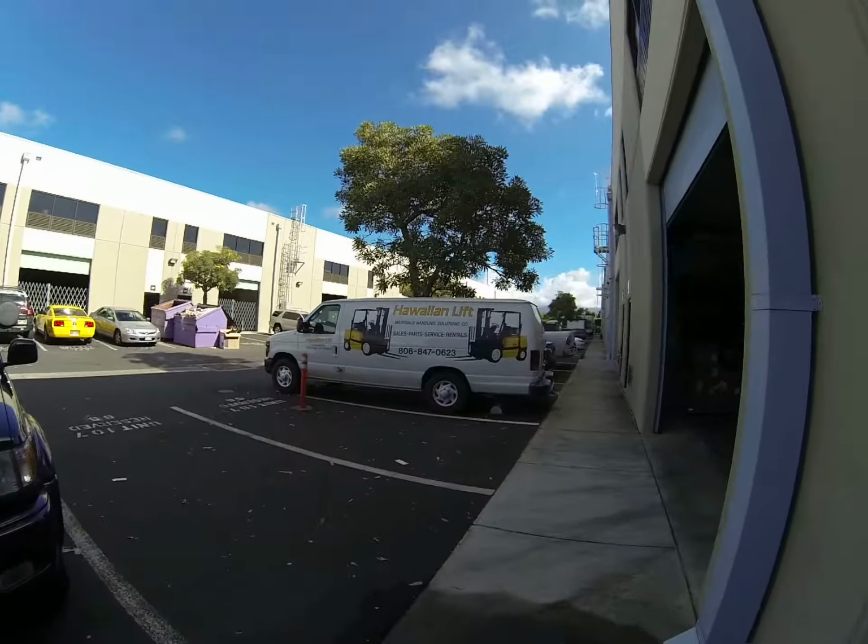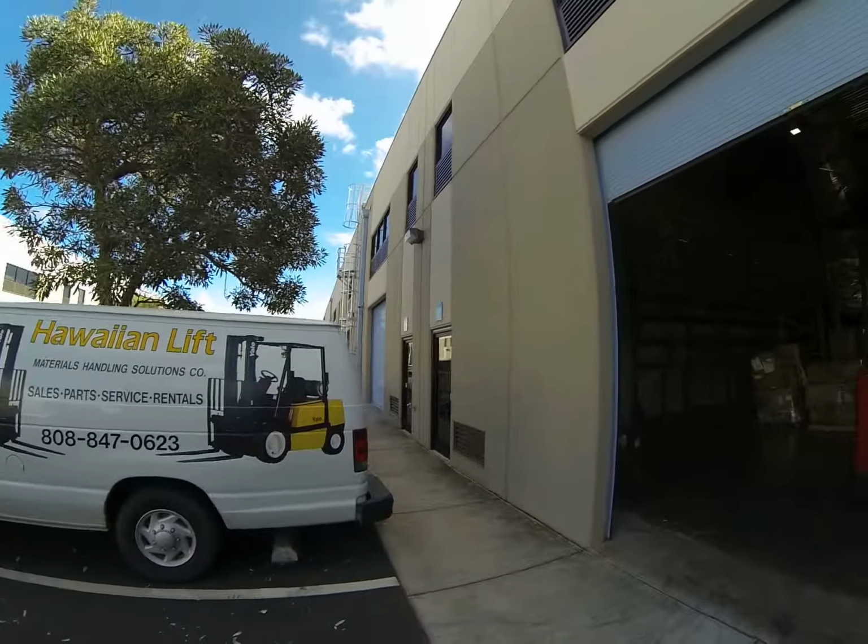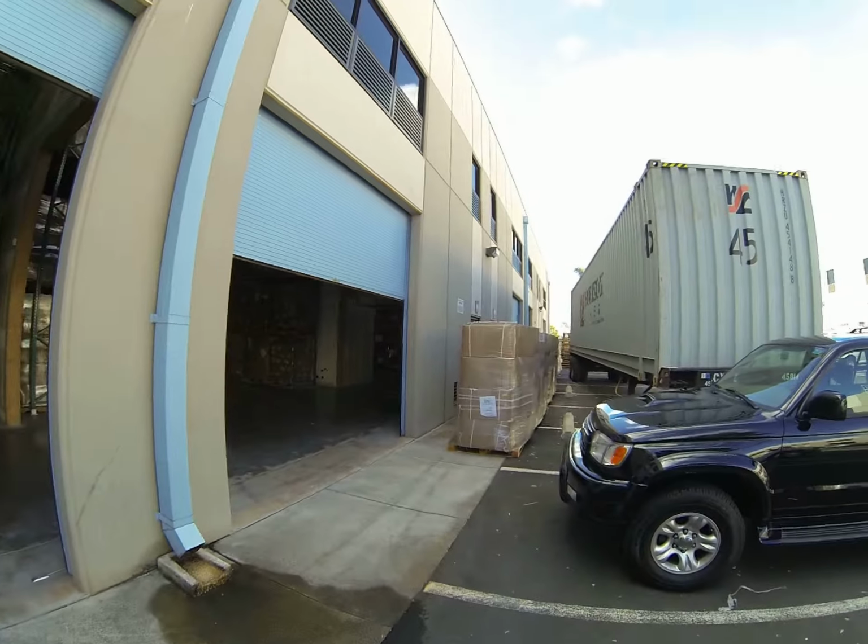Okay, so here's the front of the building. So suites 108 through 107, and then going down this way is all the way down to suite 104.